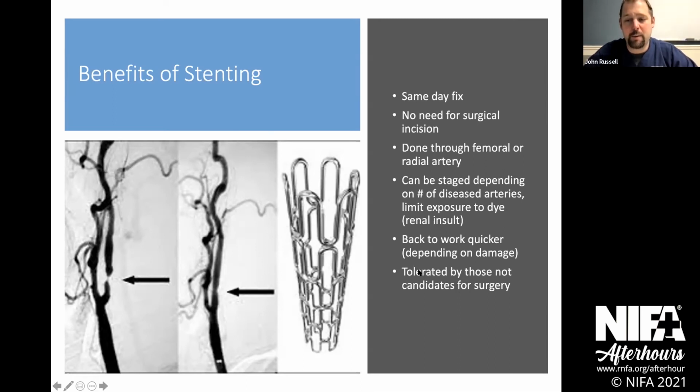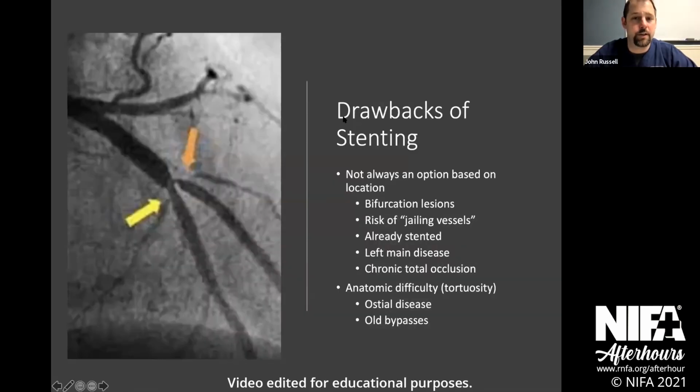And again, it's tolerated by people that you're like, there's no way I'm going to get through to even consent to surgery or go through surgery successfully. Stenting is much less aggressive, but it does work very well. Drawbacks of stenting, sometimes you just can't do it because of the location.